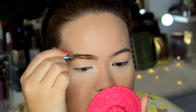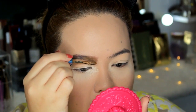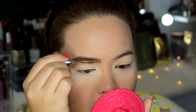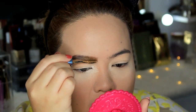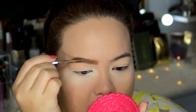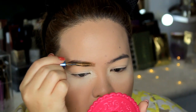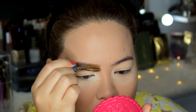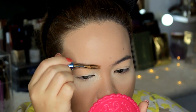Ayan, so with the brow mascara, I coat my brow hairs. Tapos, I literally go everywhere, like, against the growth of the hair, para mas ma-coat talaga evenly yung mga hair strands ko. I think this one is running out. It's running low.